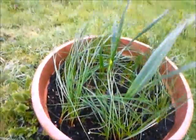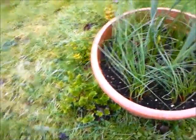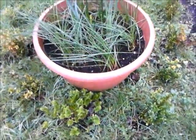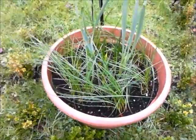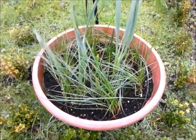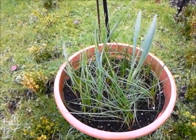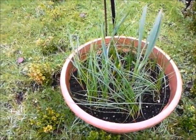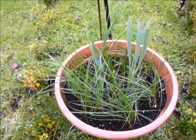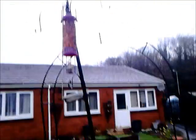This is my last... this is at the end of my mini garden, surrounded by little bits of box hedge that I'm hoping to grow. This is full of saffron crocus and a few daffodils coming up. It's coming along nicely. In addition to that, I've got a couple of climbing plants which are hopefully going to go up this archway.